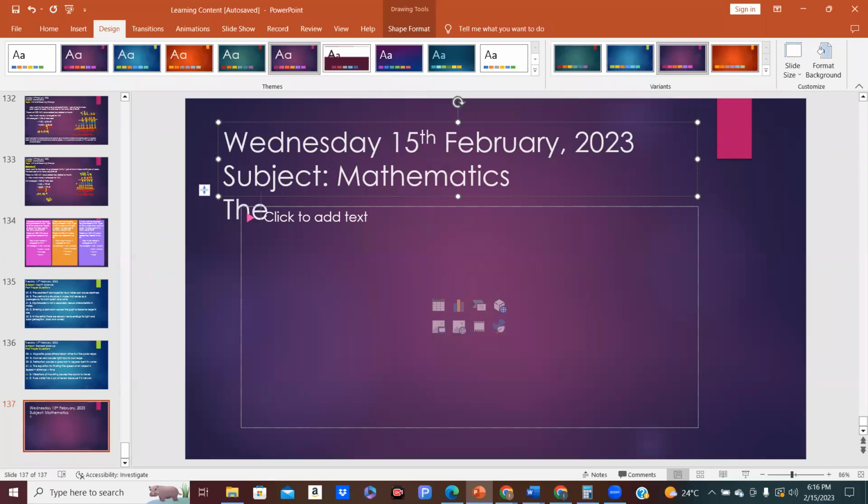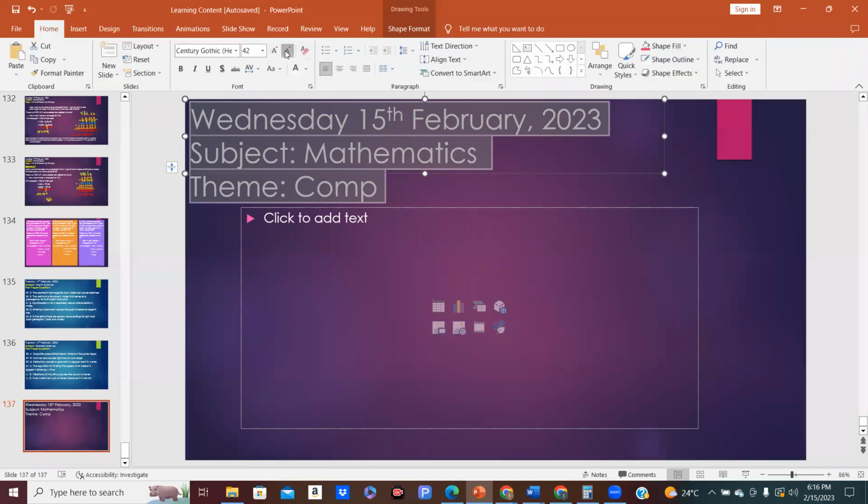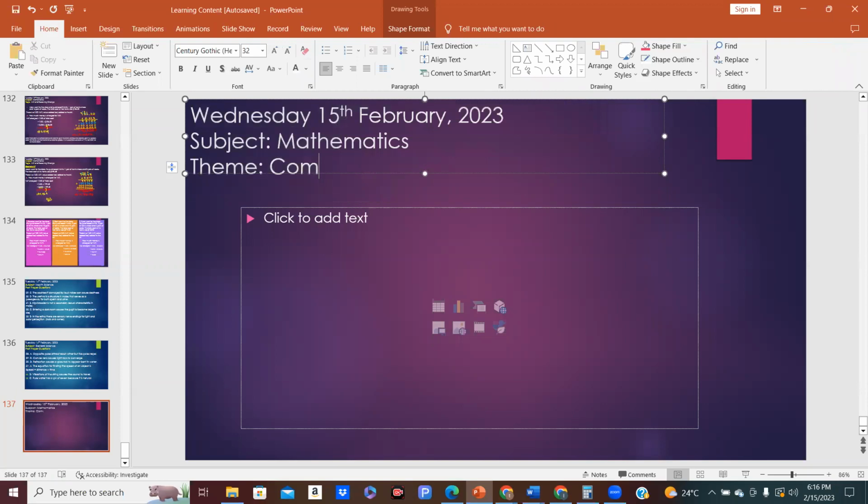And the topic is, let's say the theme is completing. Well, today we're going to be looking specifically at VAT. So let me change that. Value added tax, with whole numbers.